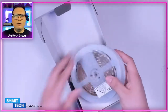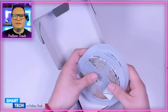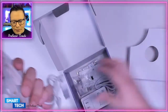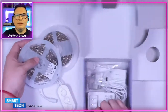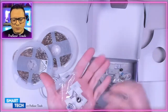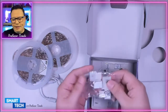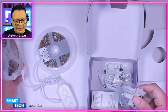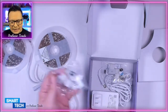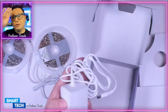The 16.4 one just comes with one spool. The 32.8 comes with two spools. The 65.6, you get it, it adds more spools. But what I like about it, if you're not familiar with Govee products, is that it comes with these alcohol prep pads and all these little clips to ensure a very secure fit, whether you're putting it on the back of your TV, the back of your bookcase, like what I have behind me, or under your cabinets.